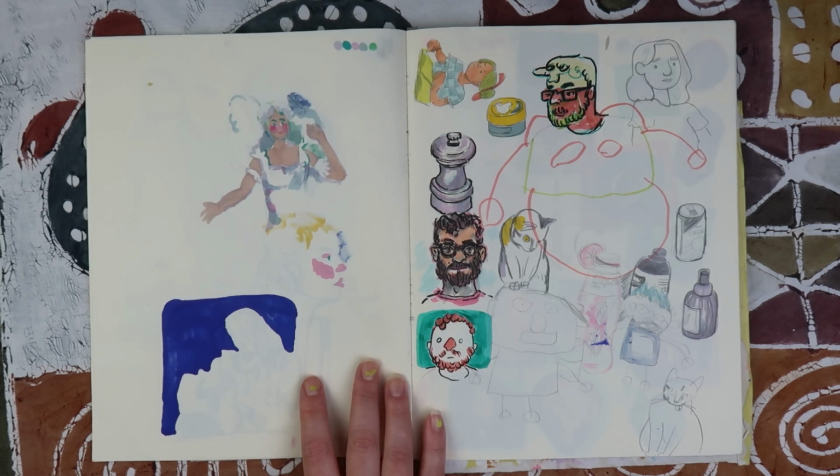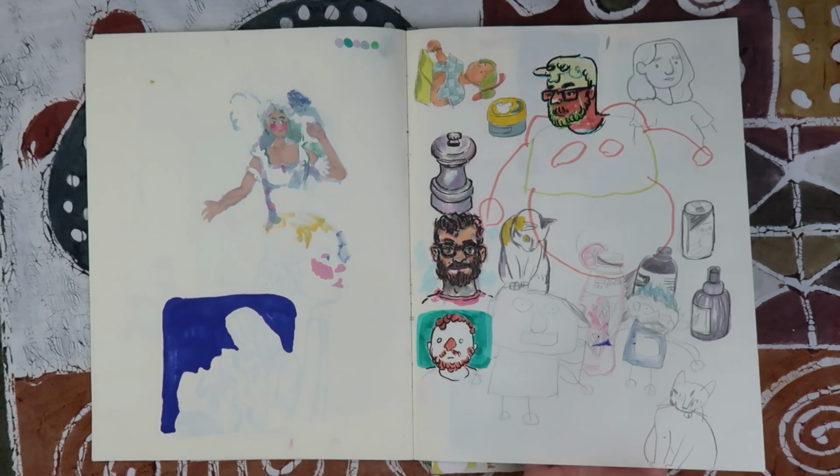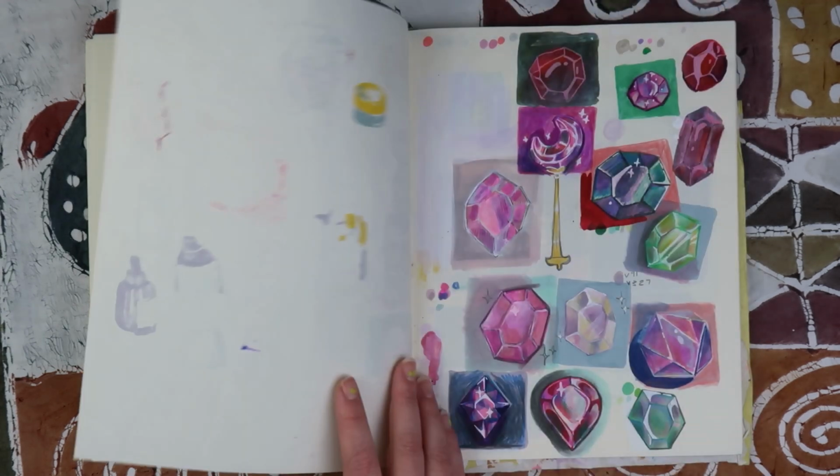This was a complete doodle page. I think this was with like my brother-in-law and Chris. We were having lunch, so we were just all doodling on the same page, which is kind of nice. I like doing that because then you can reflect on where you went.